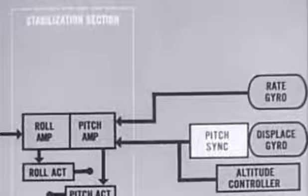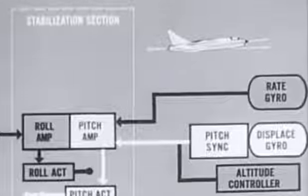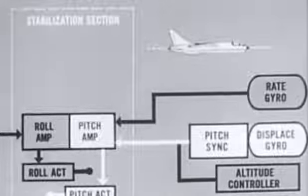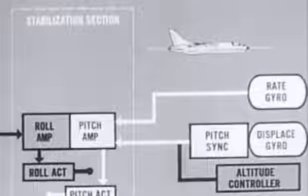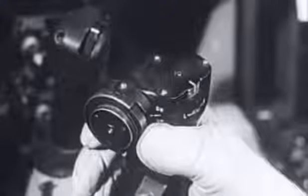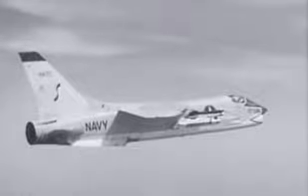Pitch control is similar. The pitch synchronizer and the displacement gyro sense deviations in pitch. A rate gyro damps the rate of pitch change. Minor changes in pitch attitude can be made with the pitch trim wheel. For level flight, disengage the autopilot, level off, and retrim. Then re-engage.